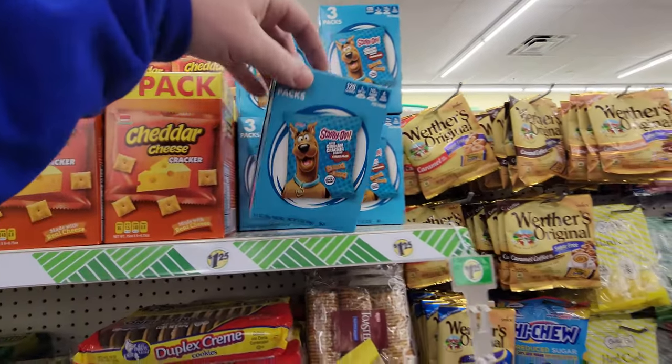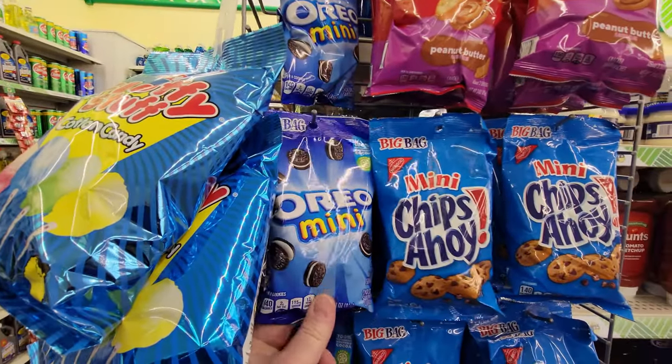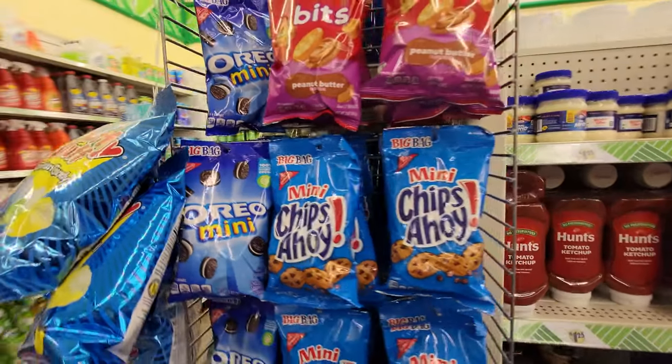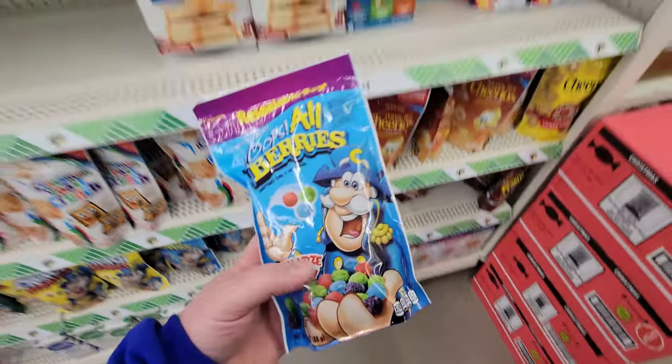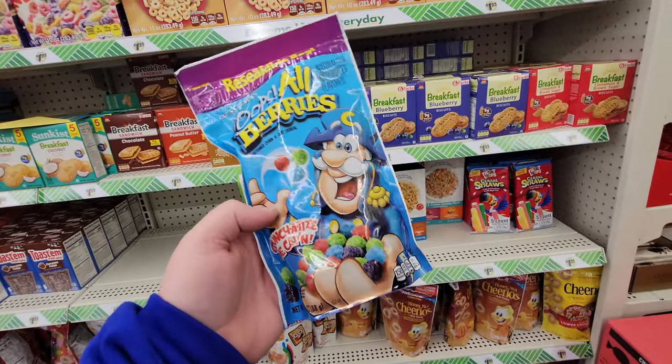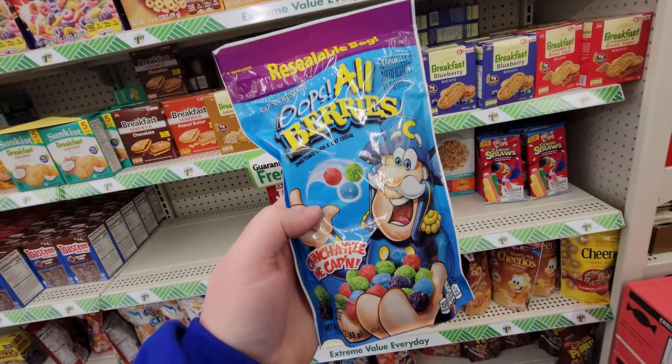They do have Scooby snacks, though, if you are going to watch Scooby. Here's Oreos I was talking about last week. $1.25 for that bag. They're like almost $3 at Walmart. Okay, here's Oops All Berries. It's nothing but the berries that come in Cap'n Crunch. You could use this and mix it with other stuff and make Ka-chow Crunch.